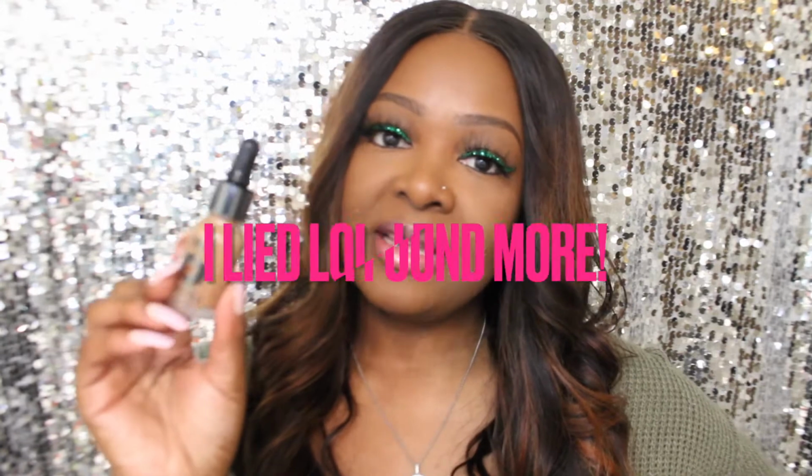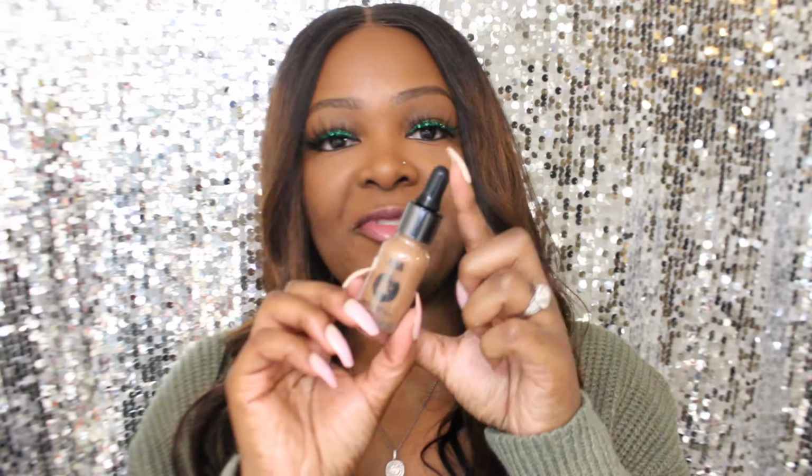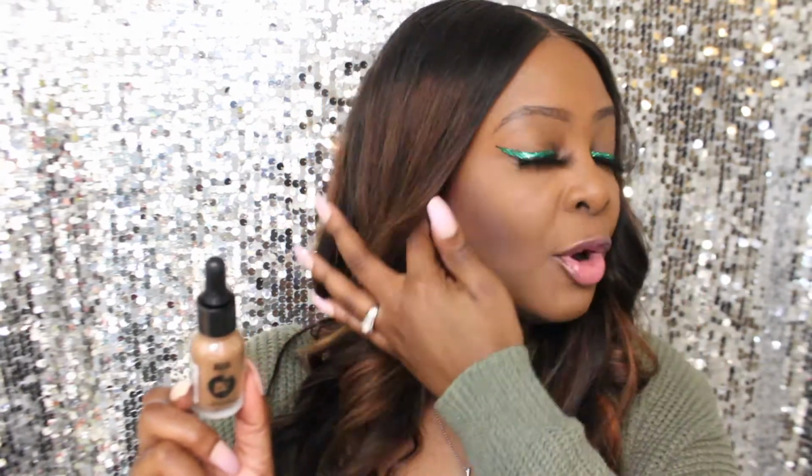This is the last item that I picked up by AOA Studio. It is the Buildable Satin Foundation in the shade Cappuccino. So I'm very excited to try this as well. I do like their foundations. The coverage is really good. It's just that other one was too dark for me, so I'm hoping that both of these foundations will be a good match for me.